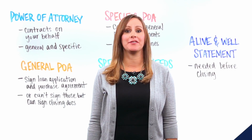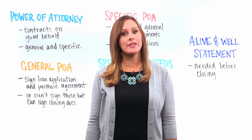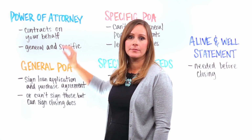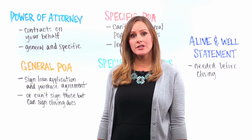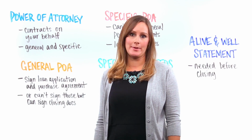Power of attorney is a familiar concept for many VA buyers. This is a legal tool that allows you to designate someone who can enter into contracts on your behalf. Power of attorney helps ensure that deployed service members and other veterans who can't be present to sign documents can still use their VA home loan benefit.